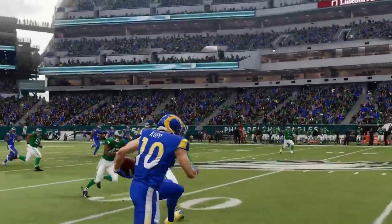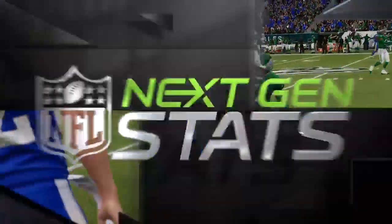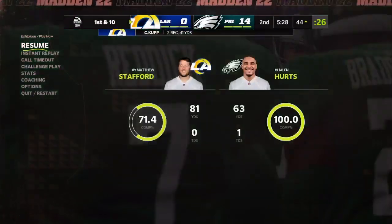Yeah, and that's a run born out of ferociousness. He took on that initial contact and in his mind just screamed, out of my way, and kept right on going and wound up turning.